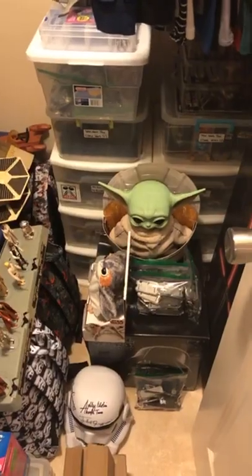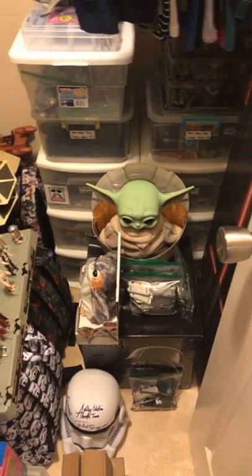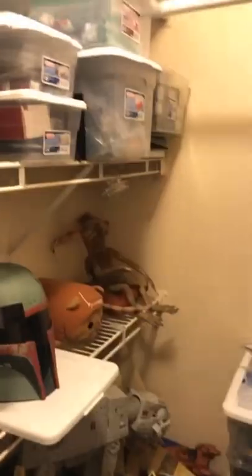I gotta reorganize a lot of this. It's pretty well organized, but Swifters, you know, we're gonna be putting some stuff up on the shelf. If I could show this real quick.